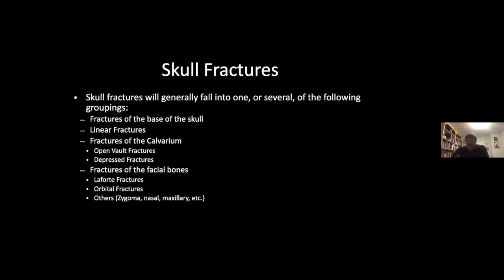Or depressed fractures. Depressed skull fractures, again, as the name suggests, are where a chunk or a piece of one of the bones of the calvarium has been pressed into the underlying structure. We don't see them very often, but they are generally quite severe because of the amount of damage they do to the underlying structures, notably the brain and the vasculature.